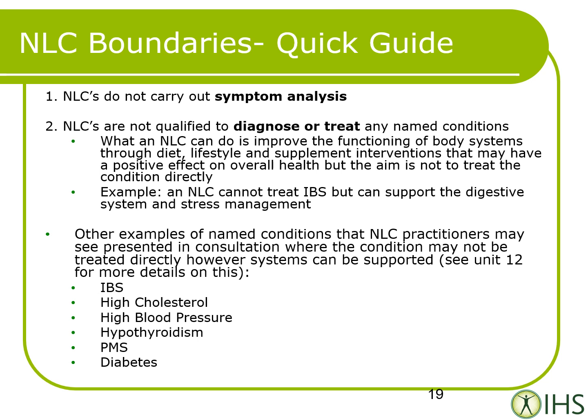And also the other part of your role is to just stay clear of analysing symptoms. Your real role is to analyse their dietary intake and be able to see how their lifestyle is impacting on their overall health. They're your strengths as an NLC practitioner. So for symptom analysis, we leave that either to a nutritional therapist, a GP, or another healthcare practitioner.